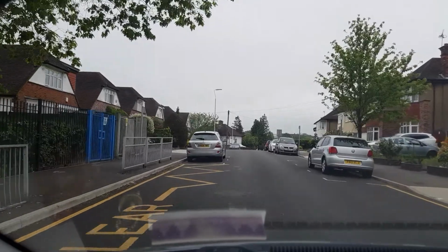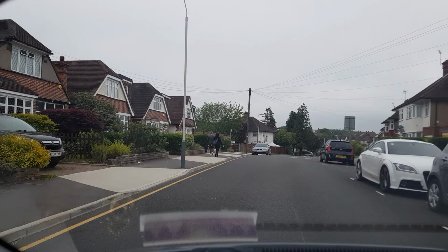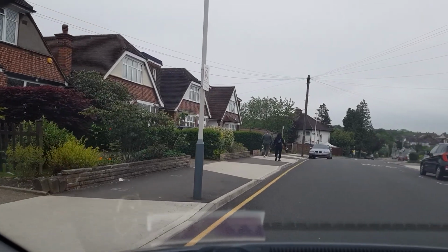Pull up on the left side, somewhere safe please. So when he asks you to pull up somewhere safe, that means do not block any driveway. Yellow line is still okay.